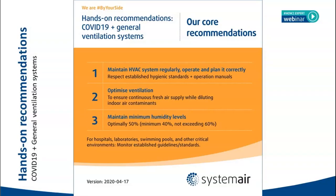First of all, if we go to our core recommendations, we have 3 core recommendations identified. The first one is, of course, to maintain your ventilation system well, make sure that it operates correctly and also operates according to the planned hours. You can do this using the well-established hygienic standards or the operation manual of any ventilation system. The second recommendation is to optimize the ventilation so that you ensure that you dilute the used air in the building with fresh outdoor air. And the third, which we will explain later on in more detail, is to maintain a certain humidity level. Optimally around 50%, but at least above 40%, but also keep in mind, do not exceed 60%.